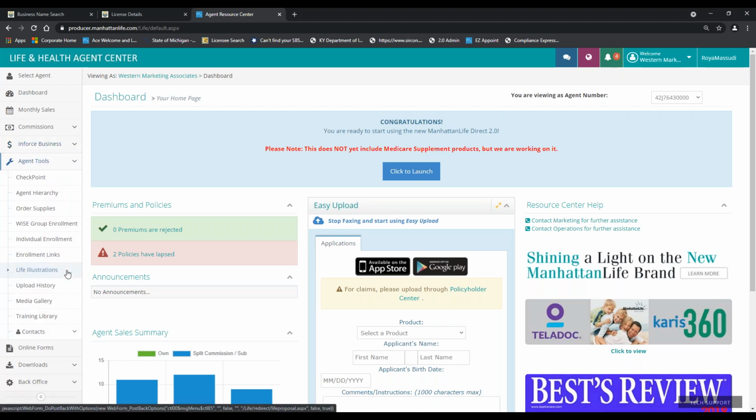Under the Agent Tools tab, you can order supplies. We're working on this group enrollment, so right now, while you can click on it, it's better to wait till we get the new enrollment site up and running. If you write Medicare Supplement with our company, you'll find those Medicare Supplement links right here where you can submit your Medicare Supplement business online.